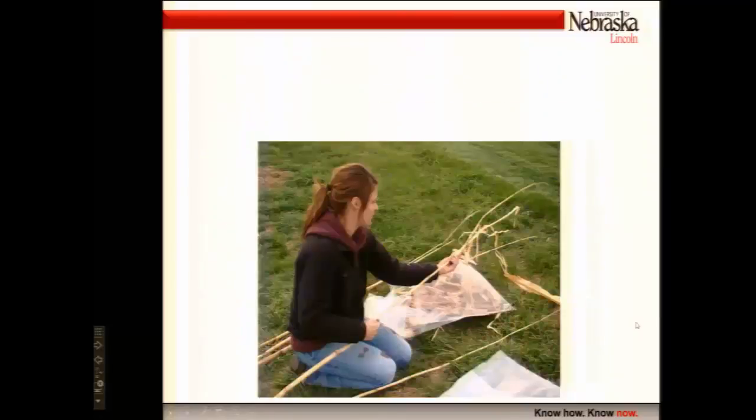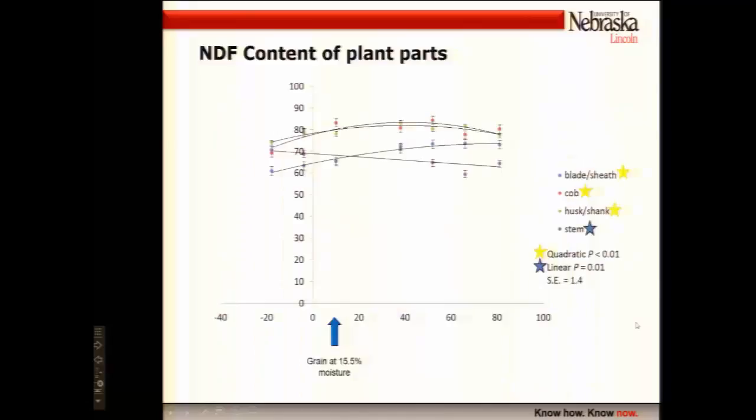Okay, so this is Mandy Jones. Mandy did a similar study to what Cassandra and Dirk did, but she was interested in the residue component. So she separated each of those components of the plant, weighed them, and did some digestibility work with them. But the reason that I'm showing her data today is that she started collecting samples prior to black layer, which is what the 0 intercept is here. And then she put an arrow at the 15.5% moisture, which would be presumably about grain harvest.